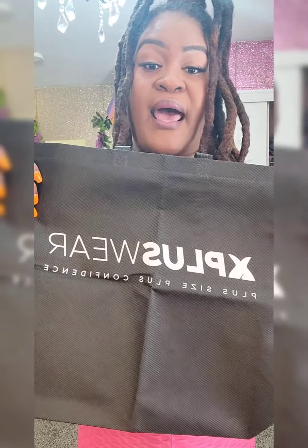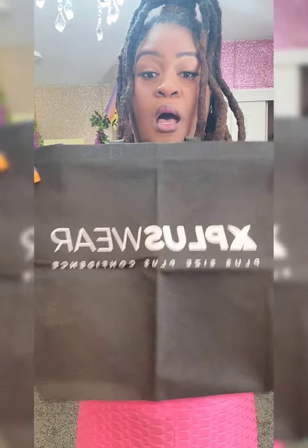Now, the two looks that I have from Xpluswear, one is a long black dress that has these very nice little rhinestone accents on the side. It is very nice. I'm going to show you that one now, okay?